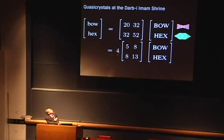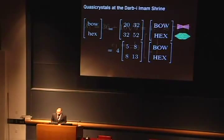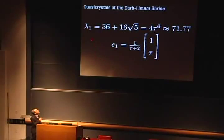And that 4, you will see, when we diagonalize this matrix, shows up in the principal eigenvalue. But other than that, you've got a tau to the 6, so that golden ratio shows up again there. And so as we had hoped, if the matrix is degenerate, we recover the same eigenvalues. And the principal eigenvector now is 1 and tau, which means that if I keep applying this tiling subdivision over and over again, the ratio of hexagons to bow ties converges to the golden ratio.